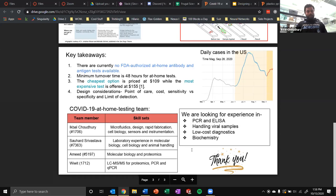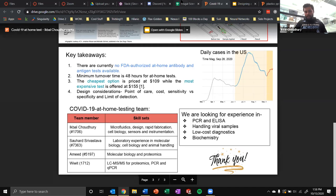Here's the team. It comprises myself, Sohard, Amit, and Vivit. And we would welcome new ideas and members who can contribute in the following areas of expertise. And thank you for your attention.